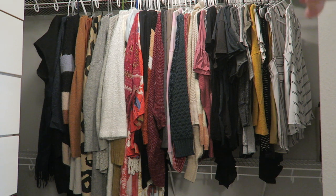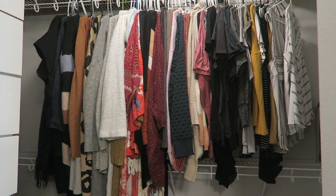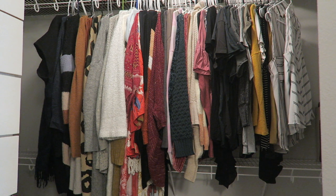I've got these tank tops I never wear in the front, but those are, if I lose weight, I wanna see if I still enjoy them. Probably not. I'll probably end up getting rid of them and getting some new ones. I like more simple. I don't really like the stripes anymore, but anyway.